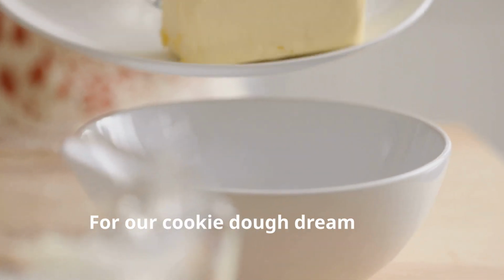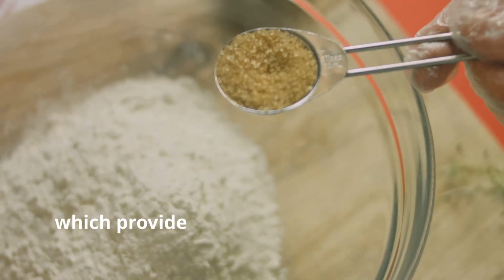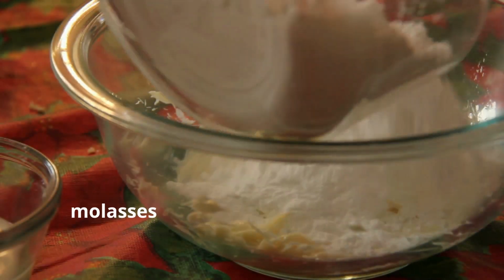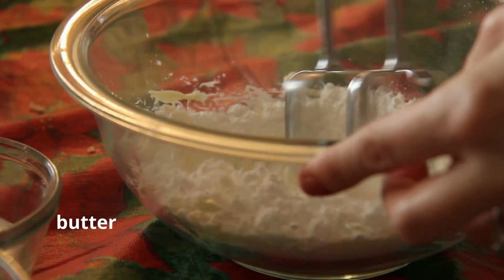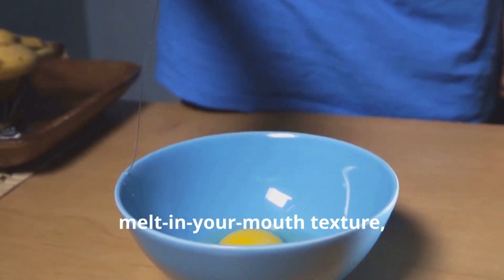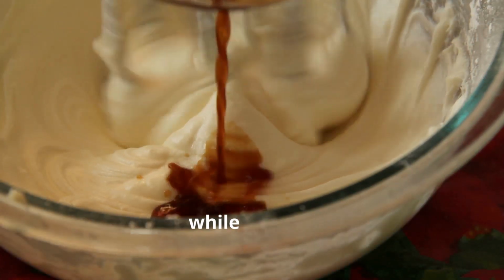For our cookie dough dream team, we'll need all-purpose flour, granulated sugar, which provide the base and sweetness for our cookies, brown sugar for that signature caramel-like depth, adding a rich molasses flavor that makes every bite unforgettable. Butter. Gotta love that buttery goodness, which gives our cookies a tender, melt-in-your-mouth texture. An egg to bind it all together, ensuring our cookies hold their shape while baking.